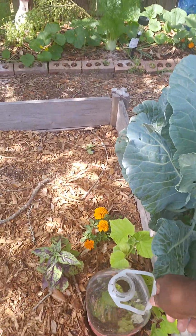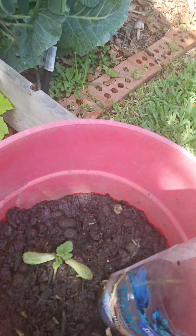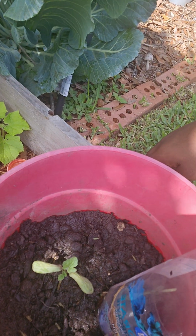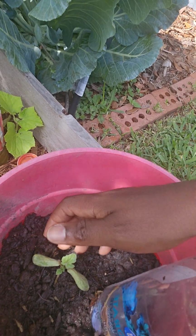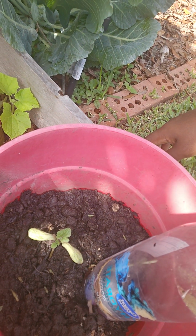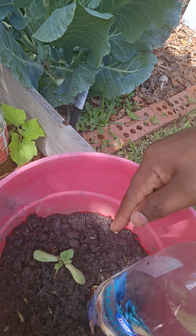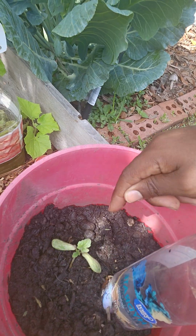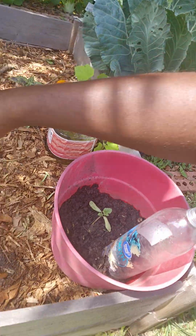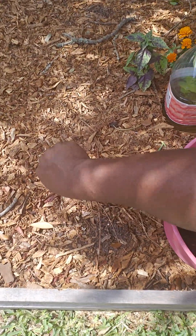I gotta fix this container. Now this is a watermelon, I think the Kuho watermelon. I'm trying it again. It sprouted. I'm trying to get it going. We'll see what happens. The experiment I'm doing with this is I'm just trying to see if this is going to grow. And once it grows, if it gets to the point that the melon forms, then it'll just rest right here. That's what I'm trying to experiment with.